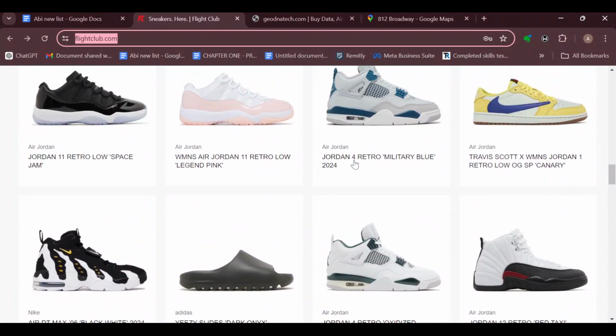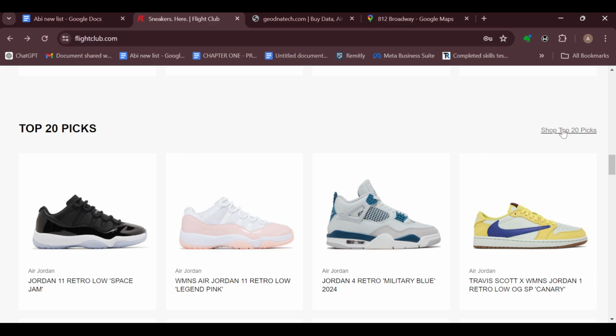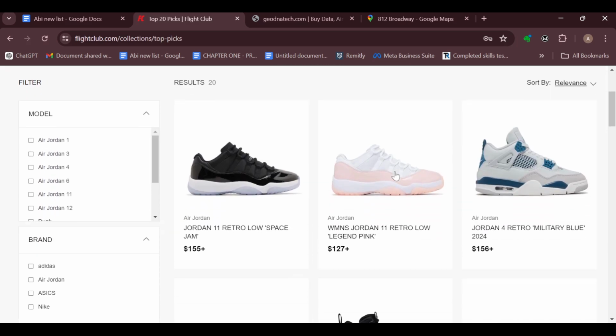Just go ahead and select it. For the purpose of this tutorial, I'll be working with the top 20 picks, and then move to the right side and click on shop top 20 picks. Just click on it until you're taken to the next page. On this page, you can now see the top 20 picks, and you can filter this by moving to the right side and selecting the brand you want.